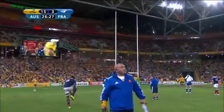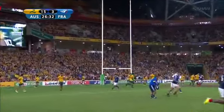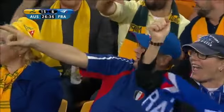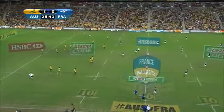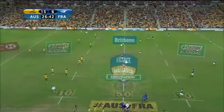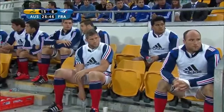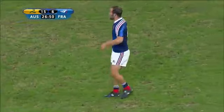367 points for France, 380 is the record. And Michalak, no problem from there. Narrows the gap, 15 points to 6. Something for the French and the crowd to cheer about. French reserves there. Morgan Parra, reserve halfback.